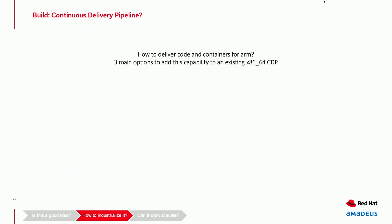So now, you would like to migrate your application to ARM. The next step is how to industrialize it. So basically, how to deliver code and containers for ARM to be able to iterate and to consider production. Most of you, I guess, have a CDP, a continuous delivery pipeline, based on x86 in your company. And if you want to add the capability to deliver for ARM, there are three main options.